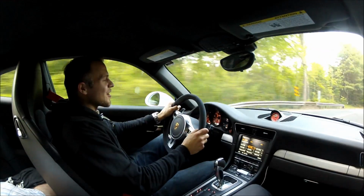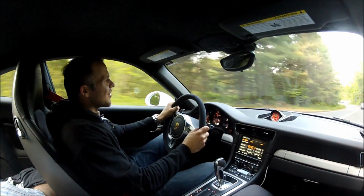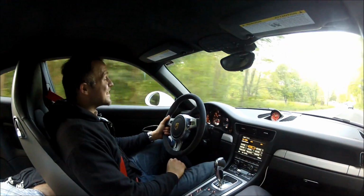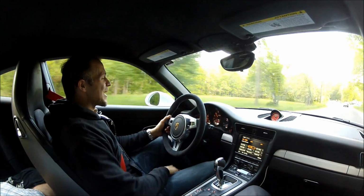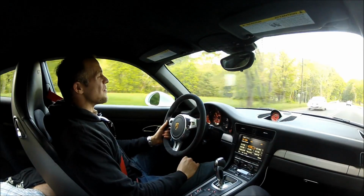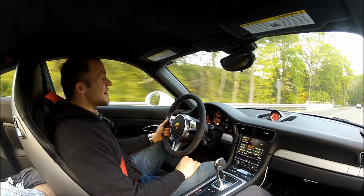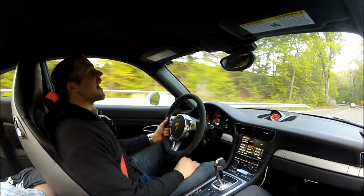And we are caught back up here with traffic, unfortunately. One of the downsides of a car that's this fast is that you get up to speed rather quickly. So being able to fully enjoy something like this on the road is difficult in that aspect.